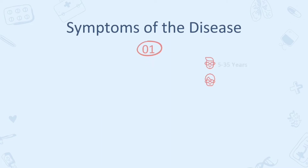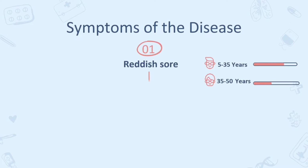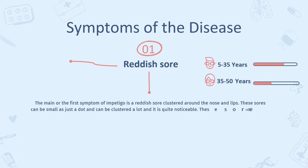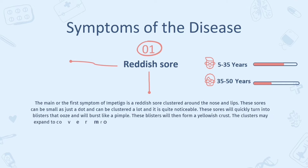A sign of impetigo is a reddish sore clustered around the nose and lips. These sores can be as small as just a dot and can be clustered a lot and are quite noticeable. These sores will quickly turn into blisters that ooze and will burst like a pimple. These blisters will then form a yellow crust.